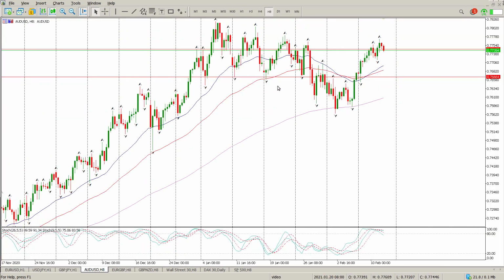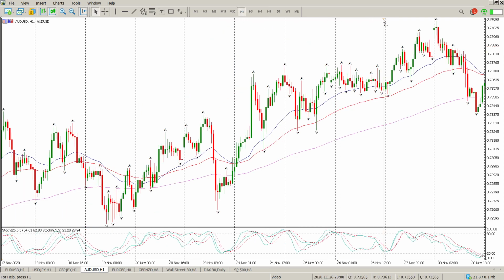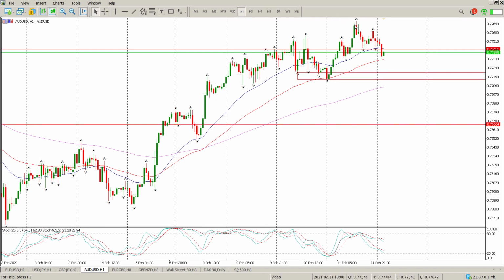Aussie dollar, US dollar. So we've rallied. It does look like we've got a bit of a double top here. However, we would have to break below that swing low there in order for us to get confirmation of that double top. So that's 0.77130. So if we come back to the 1 hour, you'll see pretty much a strong rejection up there. We've had a fairly strong bar this morning. Not going to write too much into that at the moment.